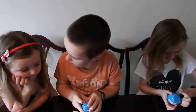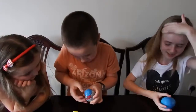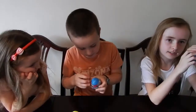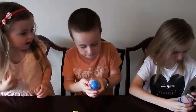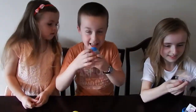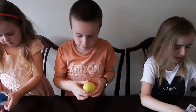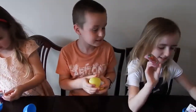Oh my goodness. Emma's is a tough one. Kirk can't even open this one either. Who owns that one? Mine. Right, now you go ahead and open yours, Megan. What have you got in there? Aha! Oh, she's got it. A sticker. What kind of sticker is that? It's candy. What is it, Megan? Look, it's a strawberry kiss.